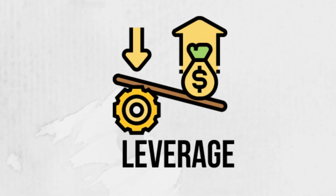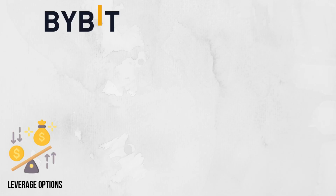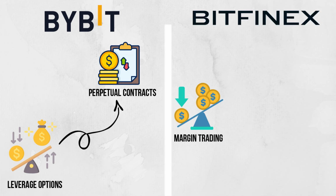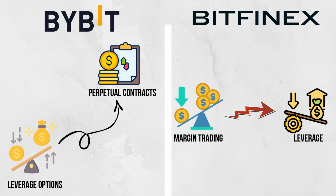Leverage. Leverage is important for traders looking to maximize their potential returns. Bybit, known for its high leverage options, offers up to 100x leverage on perpetual contracts. Bitfinex provides margin trading with up to 10x leverage.